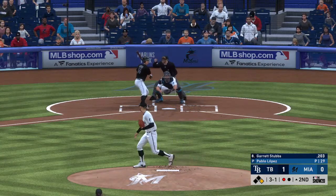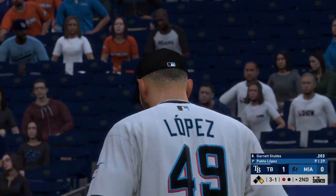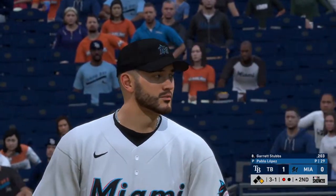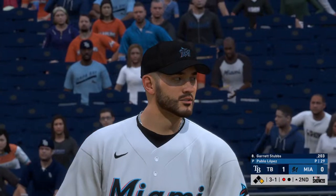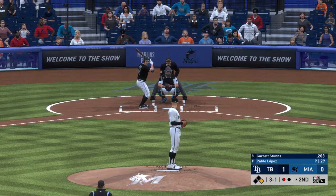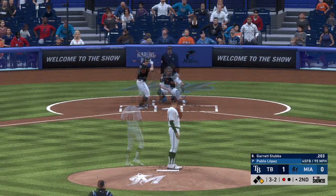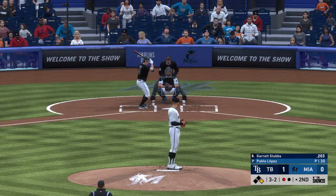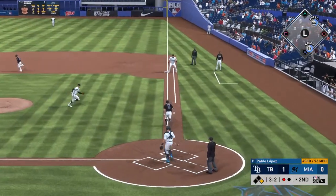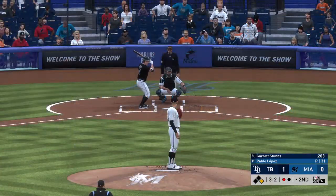3-0 pitch. One of the best ways to keep a guy uncomfortable is to pound him inside. They're doing that, and this one caught the zone. Now a fastball swung on and missed, and it's full 3-2. Hey, that's the modern game right now. North-south. Elevate that high fastball and bury stuff in the dirt. Completely different from the east-west we came up playing. Making him sweat out there.